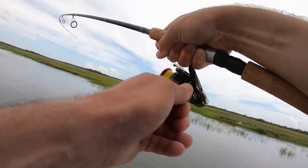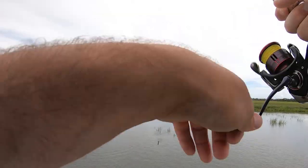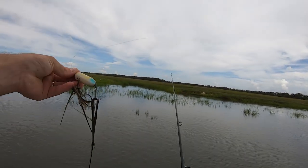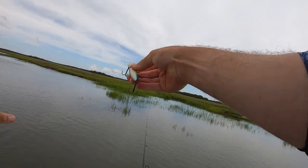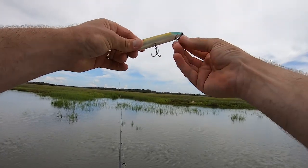There we go. Sweet. Got him. Stay with it. Oh, lost him. Oh, no. Yeah. It was a trout. Yeah, I got him in the grass. You can work these things right through the grass, too, guys. Don't be scared. Yeah, I think he hit it, hooked him, and then the grass gave him just enough to get out.